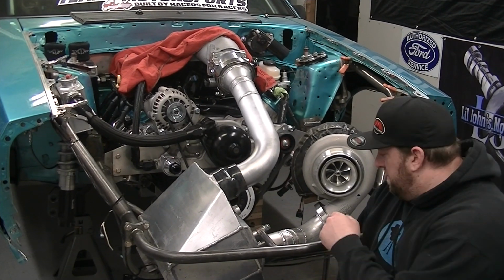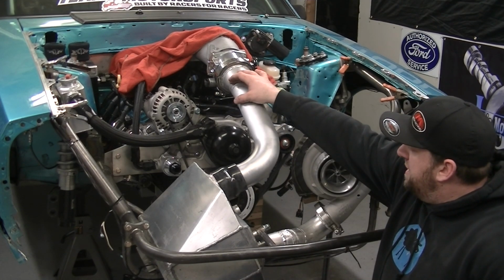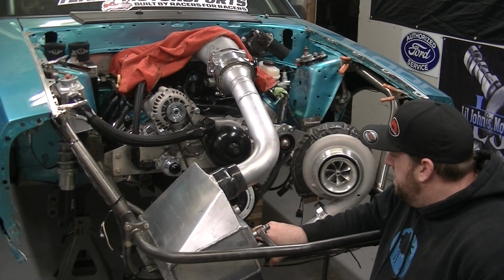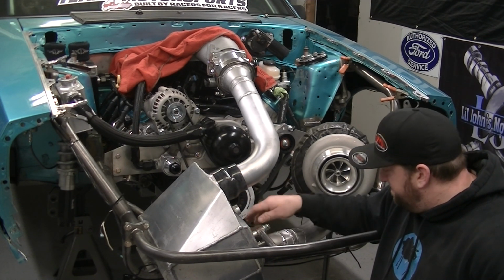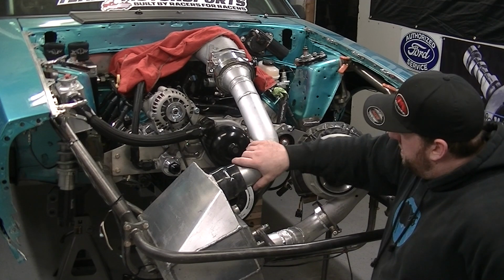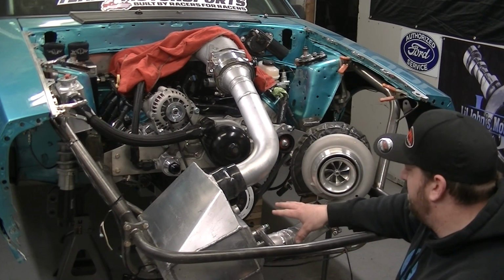So all the intercooler piping is done, minus the blow-off valve I got to weld on. I need a 3.5 to 3 coupler down here, but this came out nice. This one, I don't know about this one yet. I might redo this one.